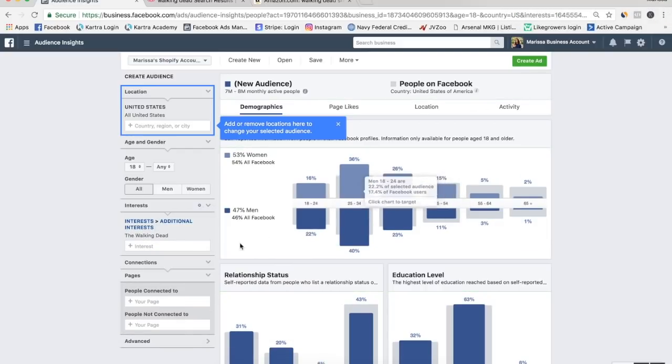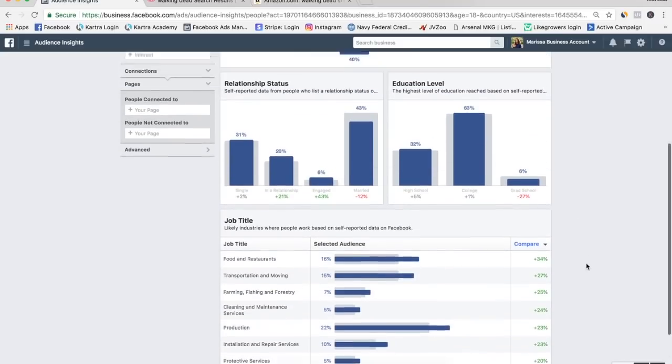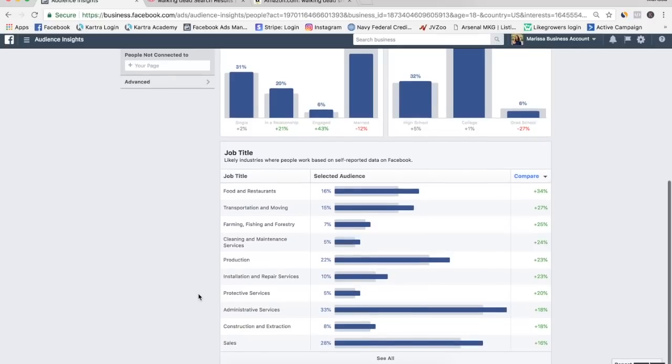Okay, so what this tells me is the age and gender of the fans of Walking Dead. Out of all of Facebook, which is actually kind of surprising, 53% women are Walking Dead fans and 47% are men. And you could even break it down by age group, so 18 to 24, you see the breakdown, 16% are women, 22% are men, and these numbers add up to 100%. So it breaks it down by age group and how much in each age group are men and women. You can even go deeper into the demographics by looking at their relationship status, education level, job title, etc., etc.